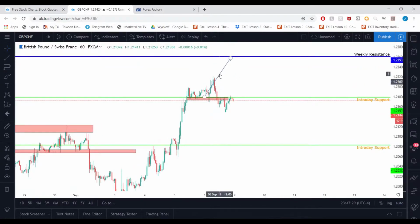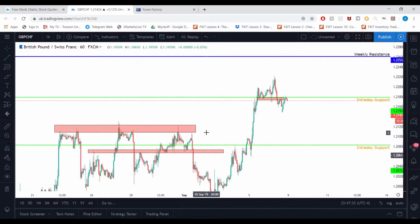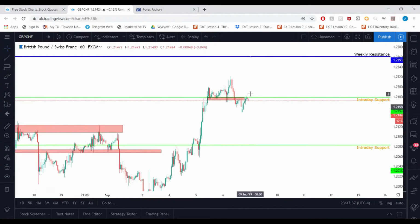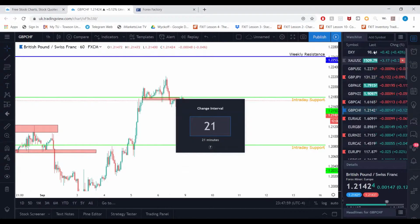GBPCHF looks like a nice sell as well. Gonna call that too. Give me 1 second. This is gonna be a sell.